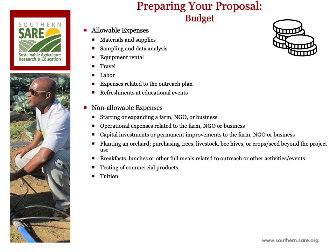Non-allowable budget items include starting or expanding a farm, NGO, community organization, or business. Providing any kind of financial support related to the operation of such businesses is not allowed. Providing support of any kind of operational expenses related to a farm, NGO, community organization, or business is not allowed. Funding for capital investments or permanent improvements to a farm, NGO, community organization, or business is a non-allowable cost. This can include permanent equipment, greenhouses, high tunnels, buildings, permanent fencing or irrigation system, the purchase of livestock or beehives, and the planting of trees and orchards.